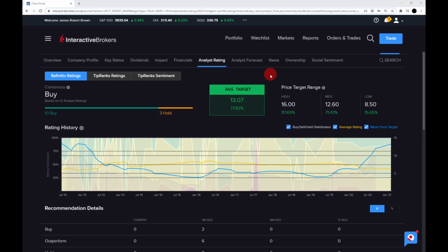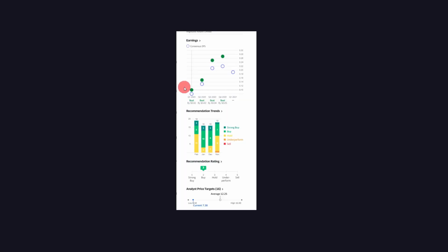Today I'm looking at something new. This is a stock I've just found with analyst ratings of 117% on the high side and a consensus at around 78%. So this stock is at a massive discount right now. As you can see, this stock has consistently beat its EPS over the last year, and the trends have it as a strong buy with most analysts and a buy with the rest.